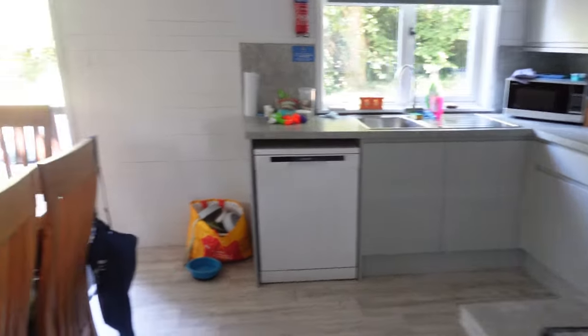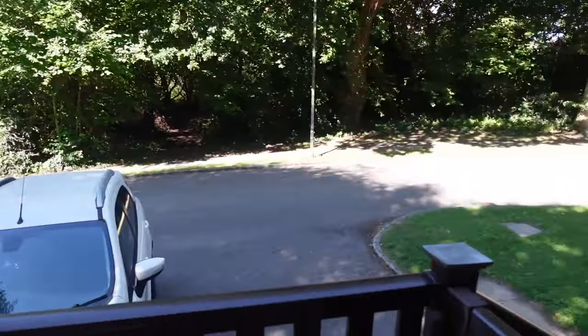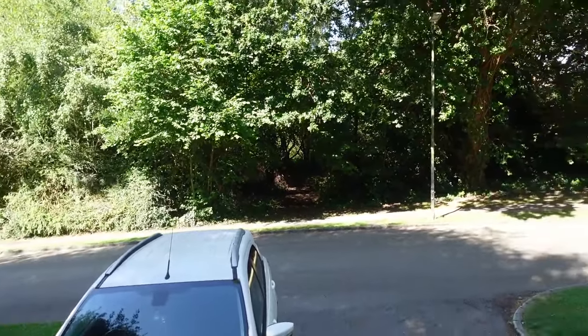Kitchen area, table enough for 8 people. Creaky floor. Everywhere I go's got creaky floors. And there's a little bit of veranda so the dogs are safe. And there's some woods opposite, which we don't know where they go, but not that far, I don't think.